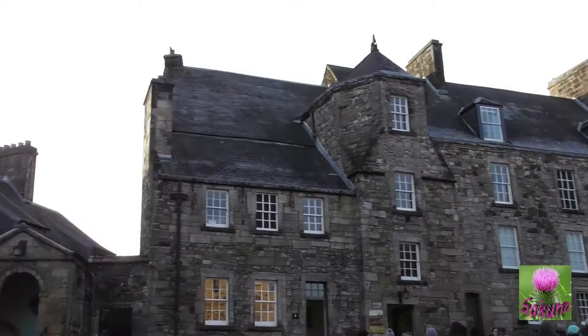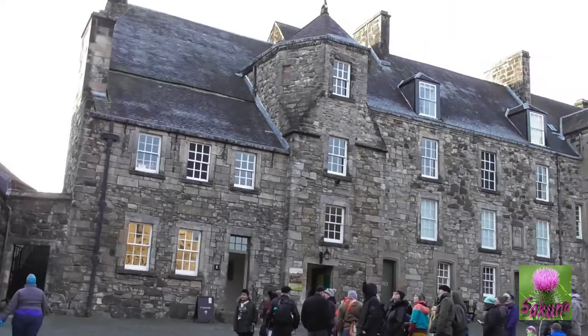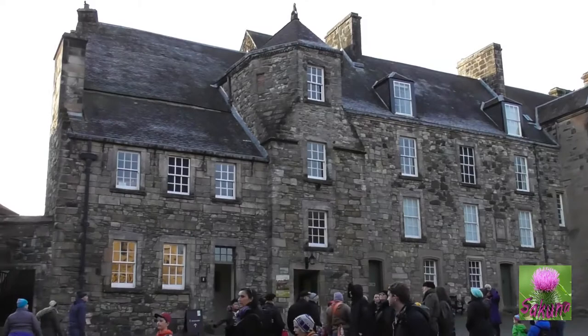It was changed quite a lot by the army in later years, up to the 1960s, the Argyll's Regiment. I think they had offices, and some living quarters in there too. So we've given it over now to the Military Museum, just to showcase that later bit of history. So it's quite a good way to continue after the guided tour if you're looking for other ideas.